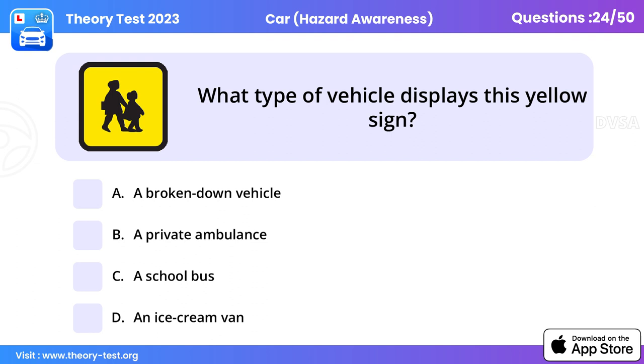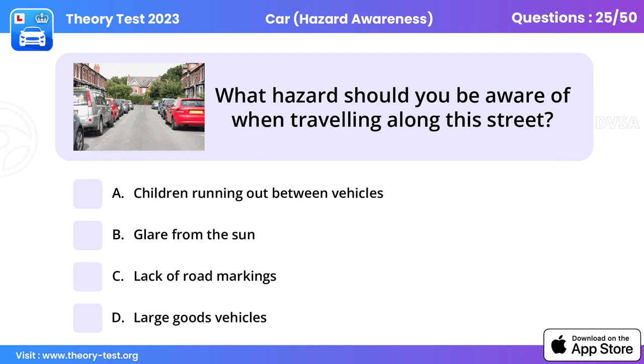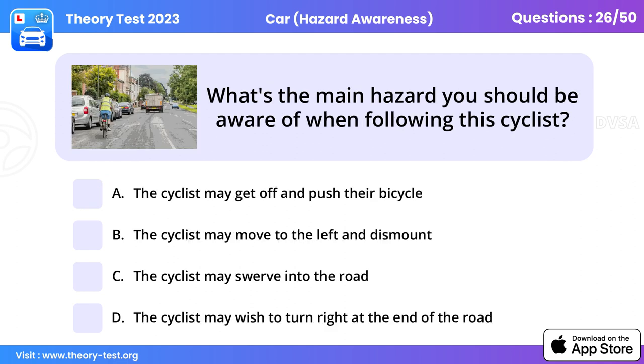Question 24. What type of vehicle displays this yellow sign? A school bus. Question 25. What hazard should you be aware of when traveling along this street? Children running out between vehicles. Question 26. What's the main hazard you should be aware of when following this cyclist? The cyclist may swerve into the road.